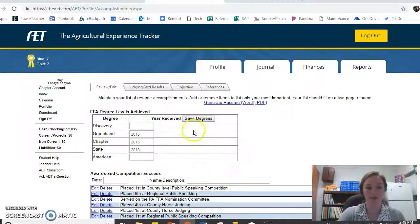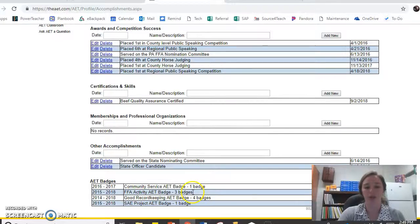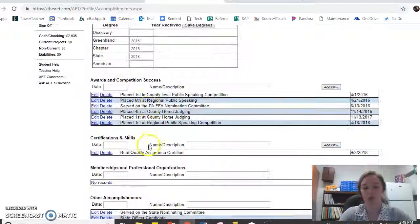I'm on Linnea's again, so you'll see that there is lots of information here because she was in for quite a few years, so she had all this information. When you get your degrees, you can put the years in. The Green Hand degree is the degree that you get whenever you're a freshman. Chapter is whenever you're a sophomore, state is whenever you're a senior, and American is after senior year. Those are all options that you can choose to do if you want. So if you have those, put those in.